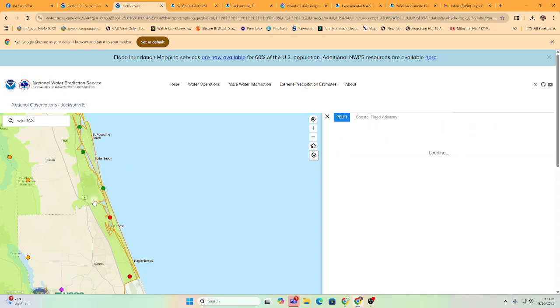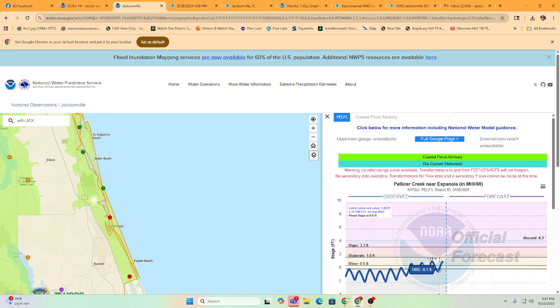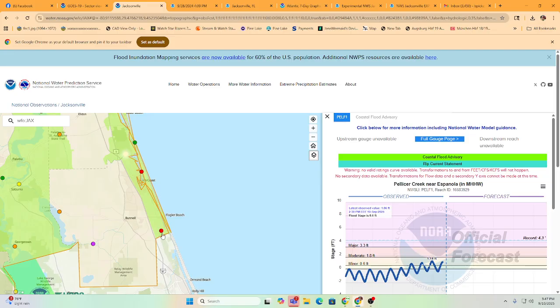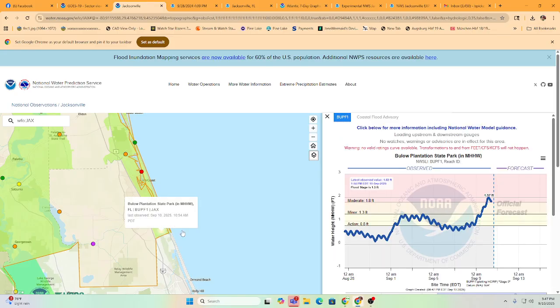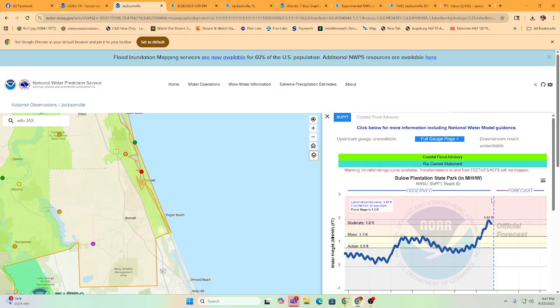If we go look at the one at Palisade Creek, Palisade Creek is staying in the minor flood range right now, so no significant issues there. Down here at Bull Creek, southeast part of the county, we did peak in moderate flood stage. It looks like it's now starting to come down, so that's some good news down that way.